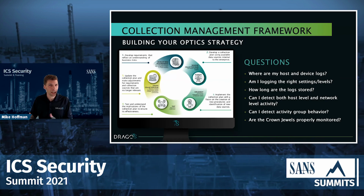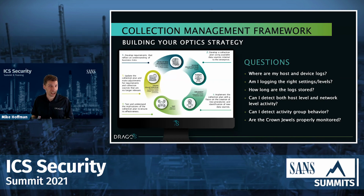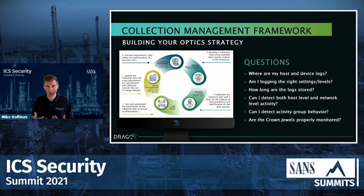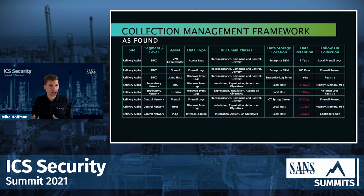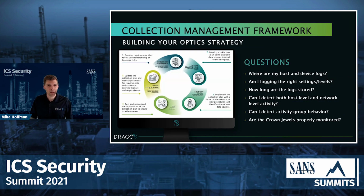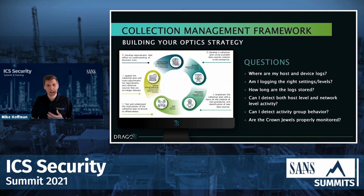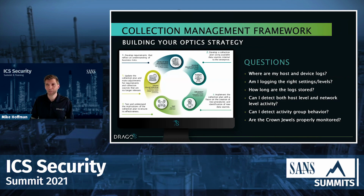So even though you're logging a Windows host, for example, maybe it's a critical server, can you detect the PowerShell scripts, those kind of things, and memory type processes and so forth? So even though you're logging it, you have to understand what you're logging with. Now, the next thing is, can we detect both host level and network level activity, activity group behaviors, and again, crown jewels allows you to focus in that area.